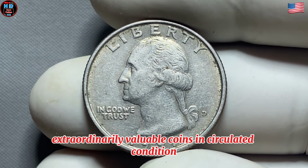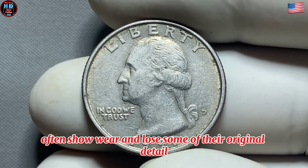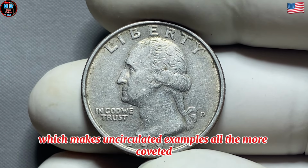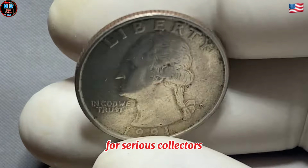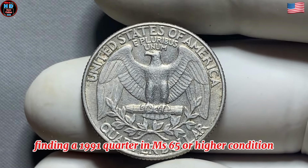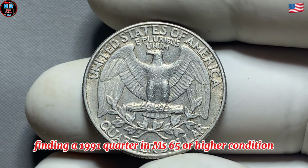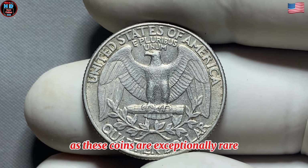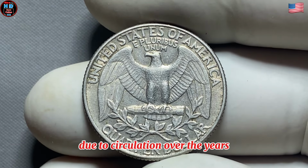Coins in circulated condition often show wear and lose some of their original detail, which makes uncirculated examples all the more coveted. For serious collectors, finding a 1991 quarter in MS65 or higher condition is a significant achievement, as these coins are exceptionally rare due to circulation over the years.